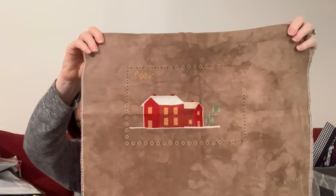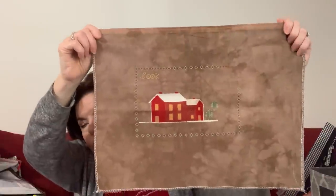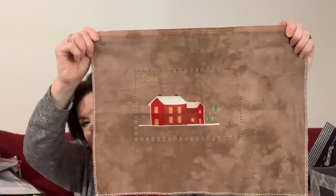I am doing this on 16 count Aida. I'm trying to think of the color. It is Spice by Picture This Plus. So it's a really dark brown color. And this is where I am. So I had to convert the greens. I picked a brighter green and stuff, brighter colors to show up on this dark fabric.